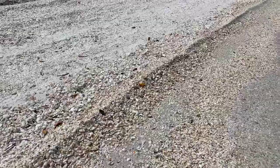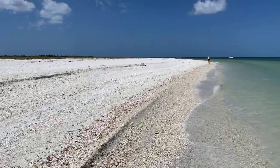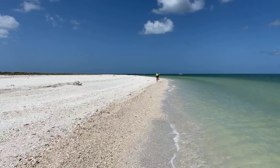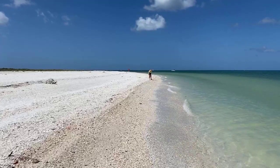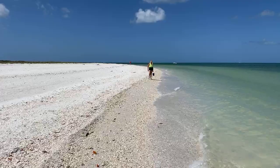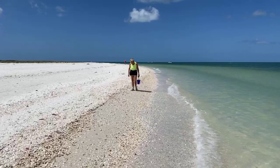Unfortunately, I'm not on an unlimited time frame here. I am on a schedule today, but I did want to come down here and show you this island. I know a lot of you have been talking about shelling trips. See it for myself. Once we get off the beaten path there, we might see a few more things.